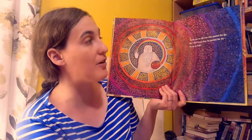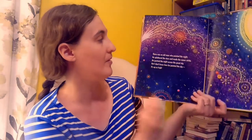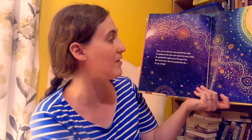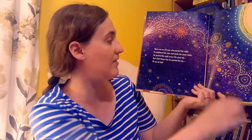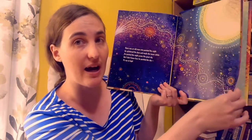There was an old man who painted the sky, but I don't know how he painted the sky. It was up so high. There was an old man who painted the sky. He splattered the stars and made the moon white. He painted the night sky, the midnight across the great sky, but I don't know how he painted the sky. It was up so high.